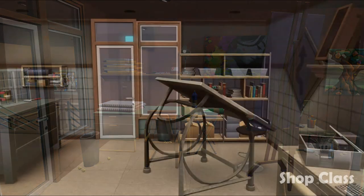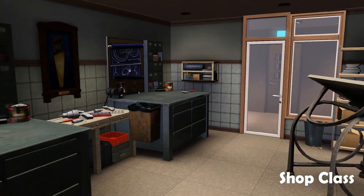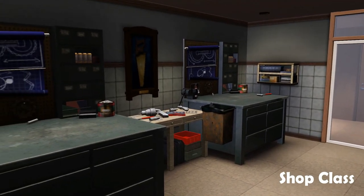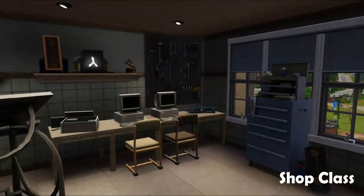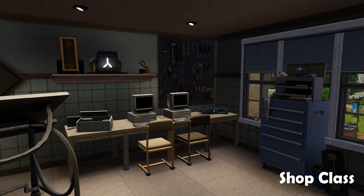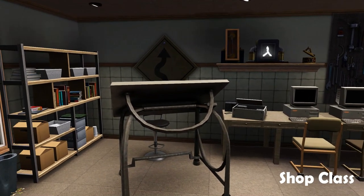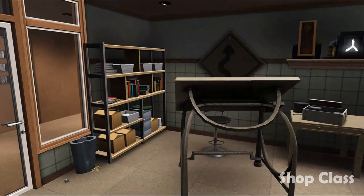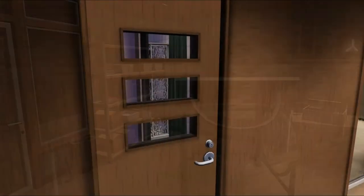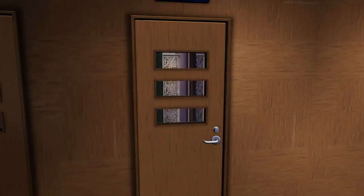And then next to it there is a shop class, not really woodworking, so more like a tinkering class with a small computer lab in a way. So I've put all computers there, thinking that they can tinker with them, you know. Then across the hall from this one, there are the bathrooms and shower rooms there.